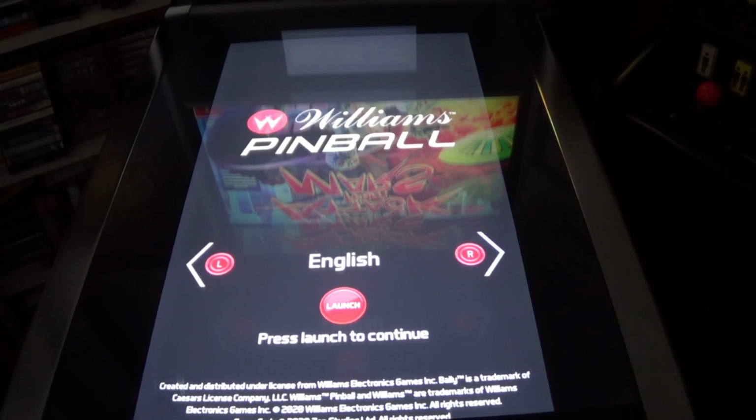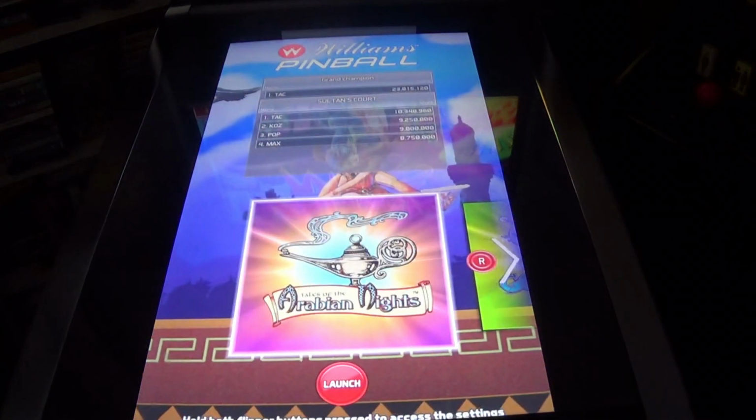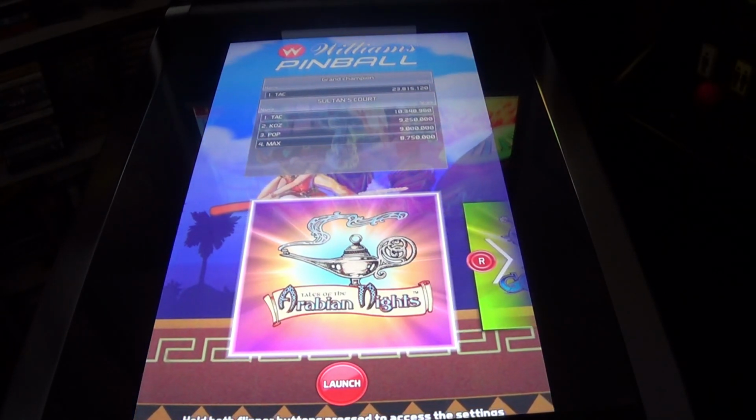There has been a firmware released for it. I haven't done the firmware update yet. I just thought I'd talk about what they've changed before we get too carried away. So there was a double initial entry bug that's been fixed on all tables. Not 100% sure what that one is.